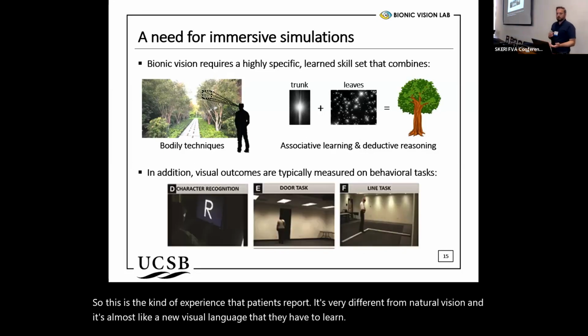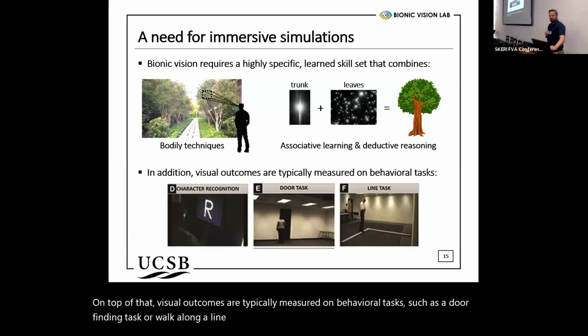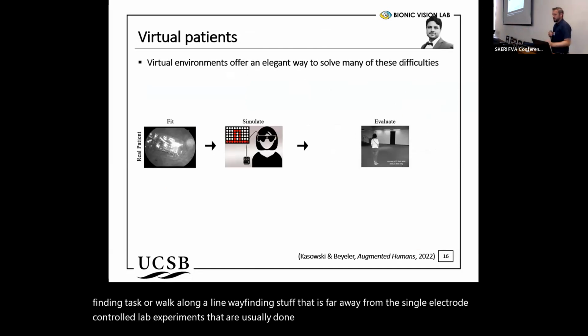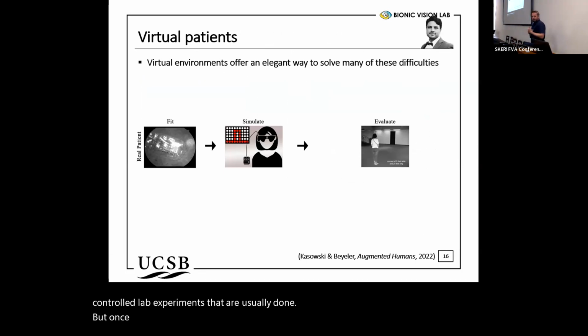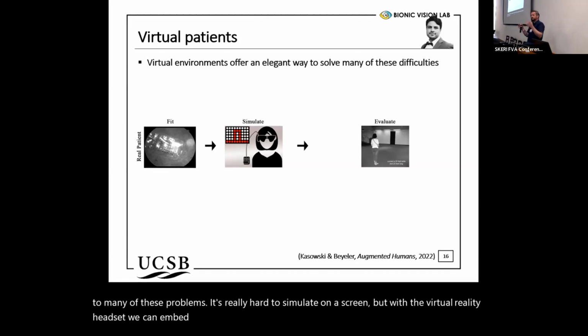On top of that, visual outcomes are typically measured on behavioral tasks, such as a door finding task or walk along a line, wayfinding stuff that is far away from the single electrode controlled lab experiments that are usually done. But one thing we can use here, I think, are virtual environments. They offer an elegant solution to many of these problems. It's really hard to simulate on a screen, but with a virtual reality headset, we can embed our sighted users in this virtual experience of what a bionic eye might look like.